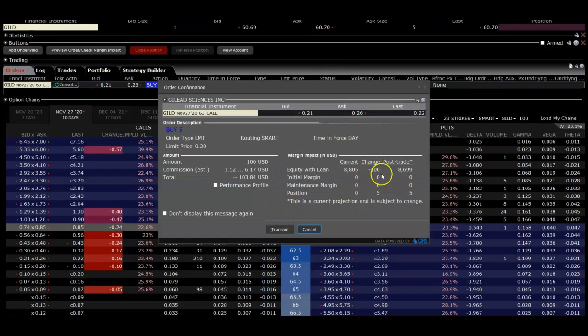See, it's only going to cost me 106 bucks. So if it doesn't work out, I'm down 106 bucks. I still have over $8,800 in cash. So this really isn't going to hurt me. But let me enter it right now.